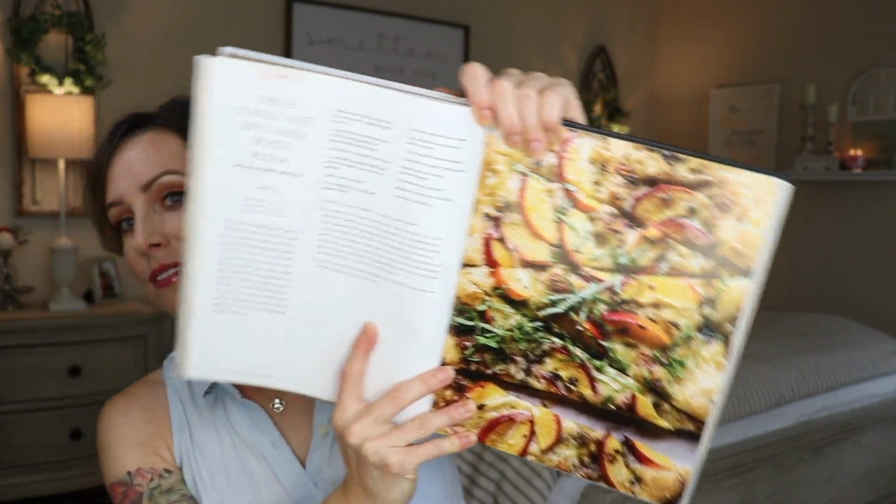But this pizza, I actually thought mine turned out even prettier than the picture in this book. But you guys, it's so good. My kids gobbled it up and loved it. And we enjoyed it out back on my deck on a beautiful evening before the humidity rolled in. And it was just a really lovely moment in time. So I had to share that with you.